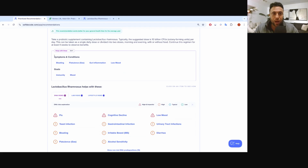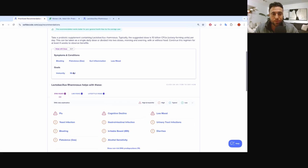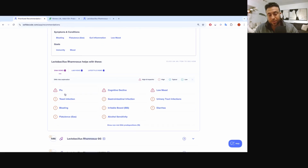But the reason why I like using SelfDecode as part of my research is because it shows me how the things that I pick, that I'm interested in or that are relevant for me, relate. So here are the things that are most important for me. Now, here are also DNA risks. I have a higher DNA risk for flu, cognitive decline, and low mood. And by the way, I would say that these are all true as far as I can tell, meaning I get the flu more frequently or more severely than most people, or at least I did in the past, not so much anymore. Cognitive decline, I've spoken about brain issues, cognitive issues, and mood has always been something that has been important for me.